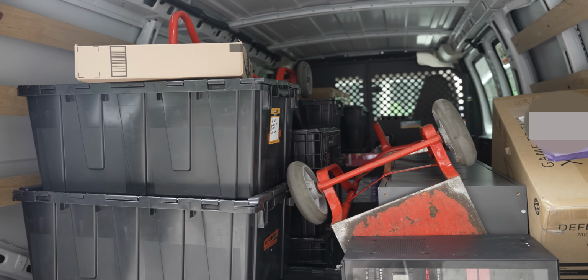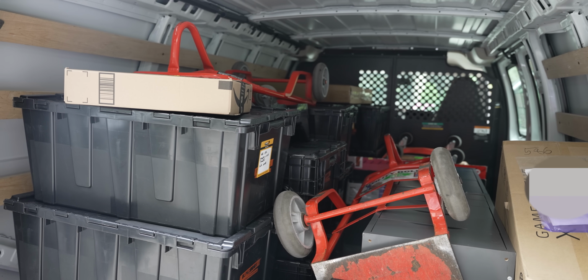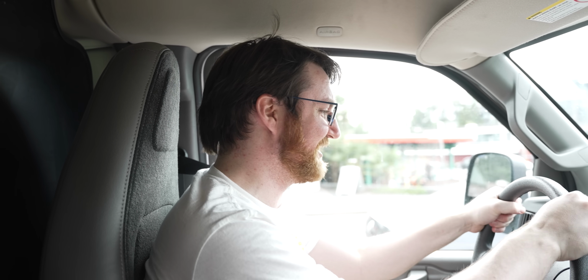There's our first load of U-Haul stuff that we're now gonna take to the office. Okay, so we're driving a U-Haul, which is really exciting. Driving a U-Haul! This one apparently only has 18,000 Ks on it, but it looks like it's been stored in a rectum for years. I don't know why the steering wheel is as gross as it is.